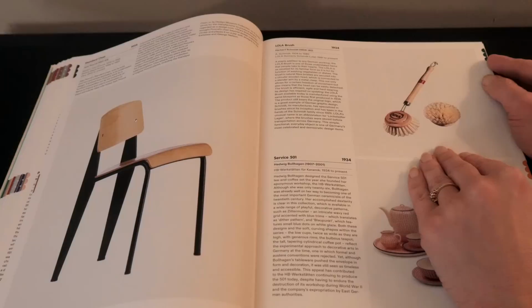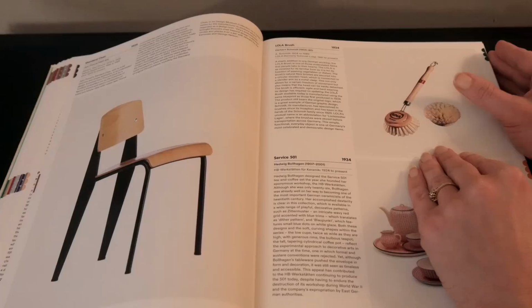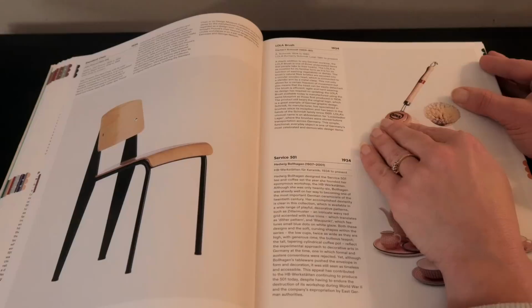The brush is efficient, agile, and hard wearing. Its design has required no updating. The Lola brush available today is manufactured using the same blueprint as those first produced in 1934. The product still bears its logo, the original logo, which is a great example of German graphic design.